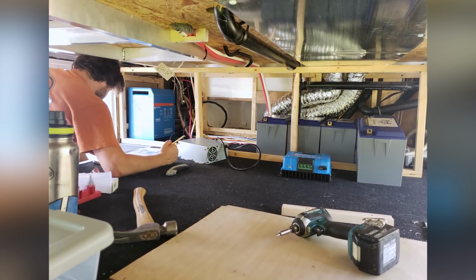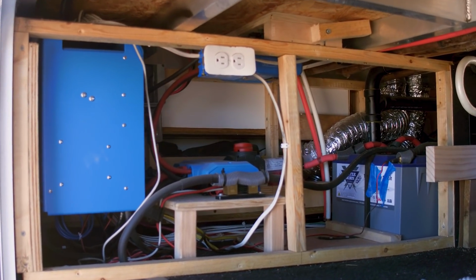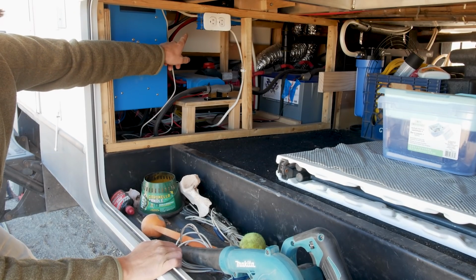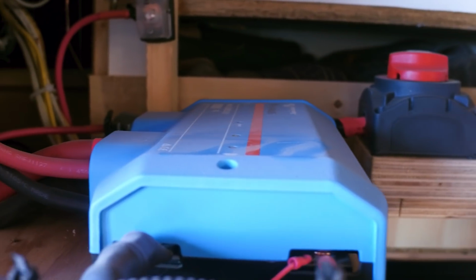We were able to get 4 100 amp hour lithium ion batteries in there. I have room to fit 2 more. We have a Victron Multi-Plus charger inverter, a Victron 150/70 solar controller, and Victron links that fuses everything and connects everything together.